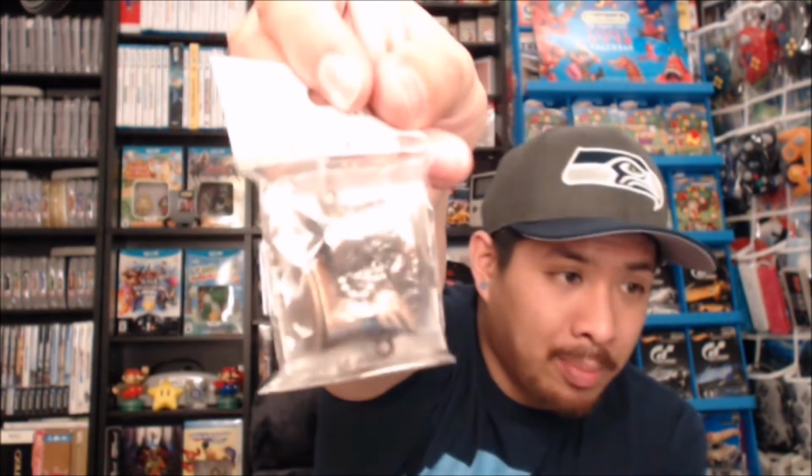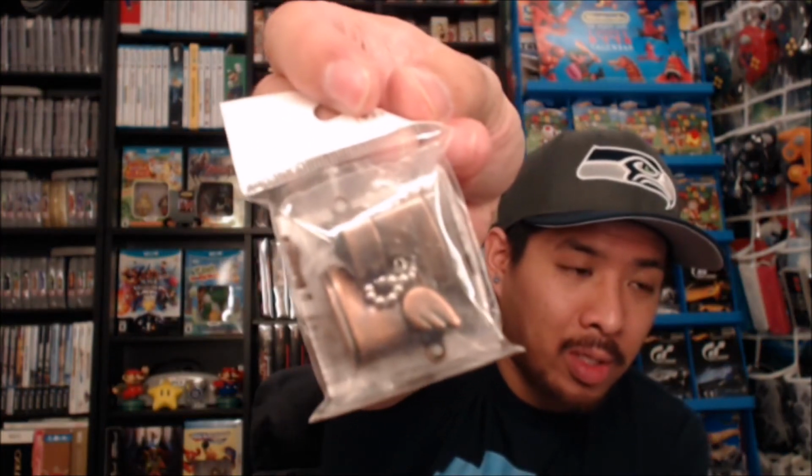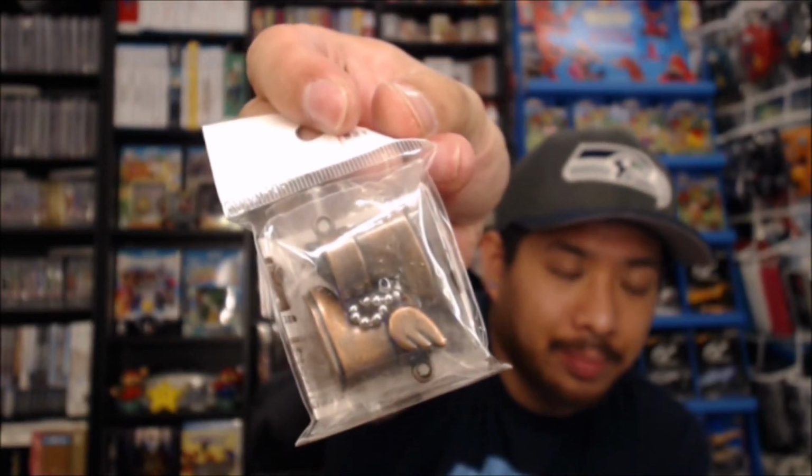Another knick-knack that he picked up for me. These are the speed boots from A Link Between Worlds. It's just a keychain here. They're nice and metal. I don't know what they're made out of, like brass or nickel, but they're very solid. They're very cool to have.